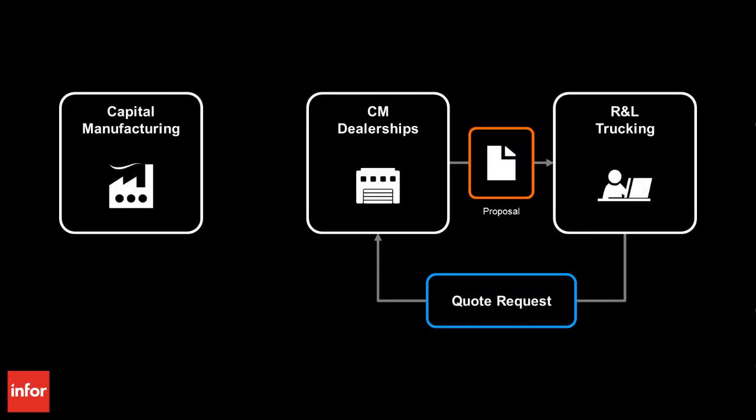We have just seen how CM dealerships used Infor Product Configuration Management, provided by Capital Manufacturing, to respond to a request for quote from R&L Trucking. With Infor Product Configuration Management, Capital Manufacturing's dealers generate more complete and accurate quotes in a matter of minutes, easily configuring their complex product line, giving their customers more product options and faster new product introductions.